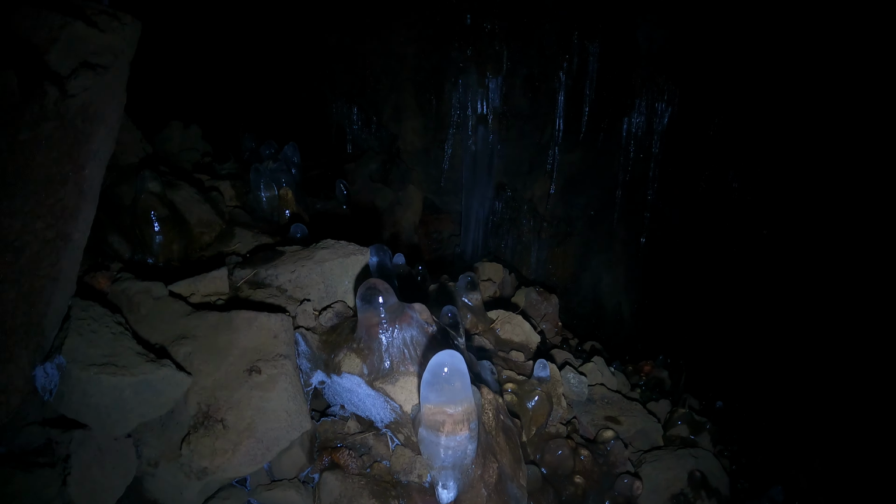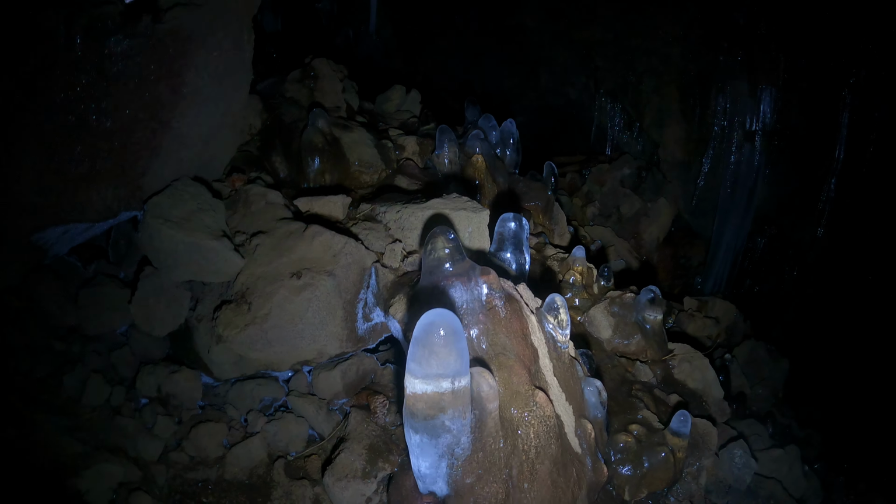I got part of the way through the cave and gave up a very small part of the way through the cave. This is a huge cave. More than I can handle, apparently.